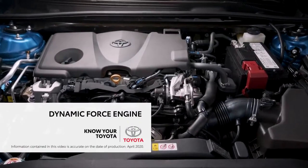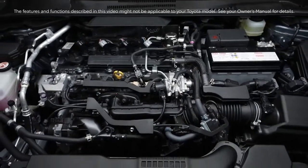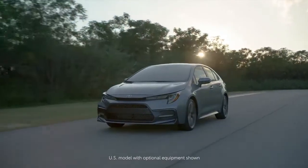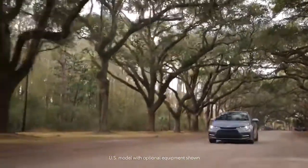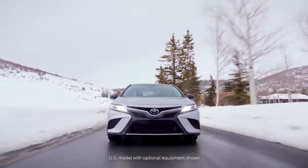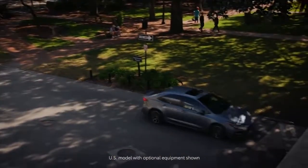Some Toyota vehicles are equipped with a Dynamic Force gasoline engine. These engines were specifically designed for application in Toyota's new global architecture, also known as TNGA. These engines are a key component in the TNGA platform's fun-to-drive characteristics. Dynamic Force engines combine the latest Toyota technologies and provide the right balance between performance, fuel economy, and durability, which makes them a solid choice for daily driving duties.